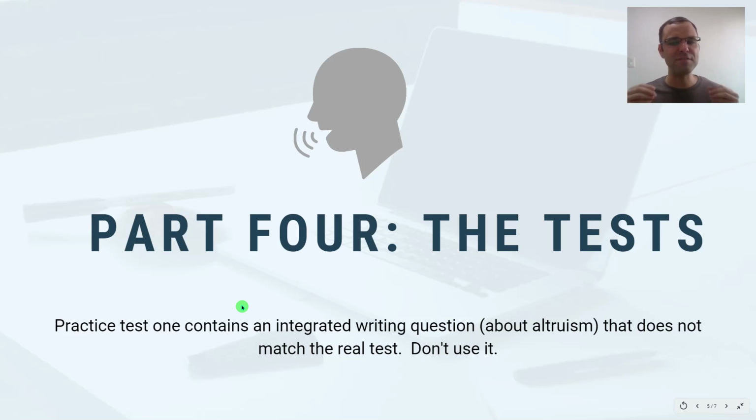Lastly, let's talk about the 4 sample tests in the book. The good news is that most of the tests are just fine. I like them a lot. However, please be aware that practice test number 1 contains an integrated writing question that does not match the real test. Again, the points in the reading and the lecture just don't match up in the same style as the real test. They're really not even close. That's the one about altruism, if you've been reading the transcripts of the book. Basically, don't use it. I want you to skip that part of practice test 1.